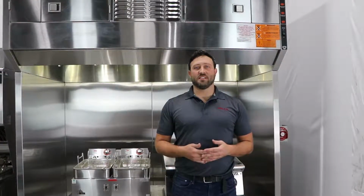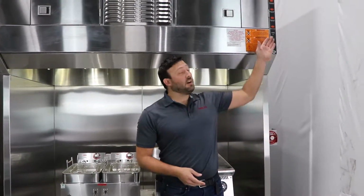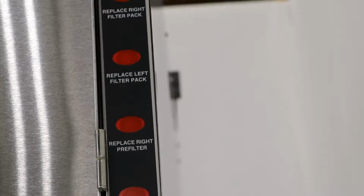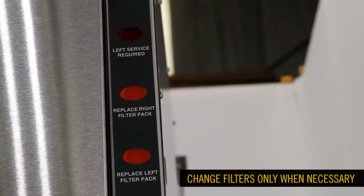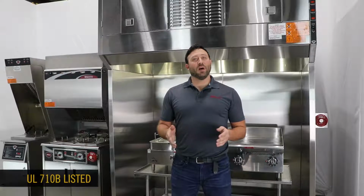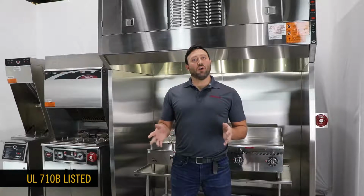All Wells ventless hood systems will save you time and money with our filtration indicator lights. These lights will tell you when to change the filters instead of changing them on a schedule or before they're necessary. All Wells hood systems are UL 710B listed and follow all the standards for recirculating hood systems. Let's take a closer look at each model.